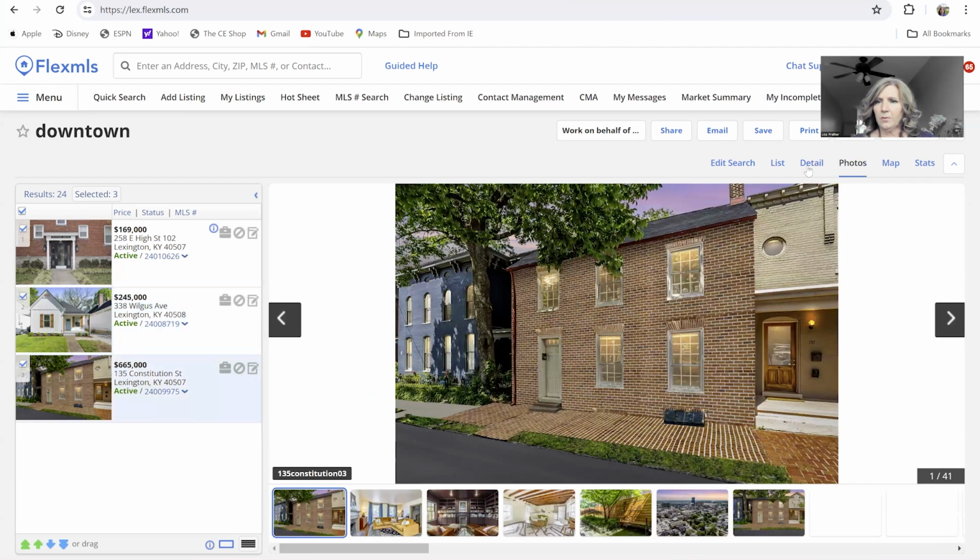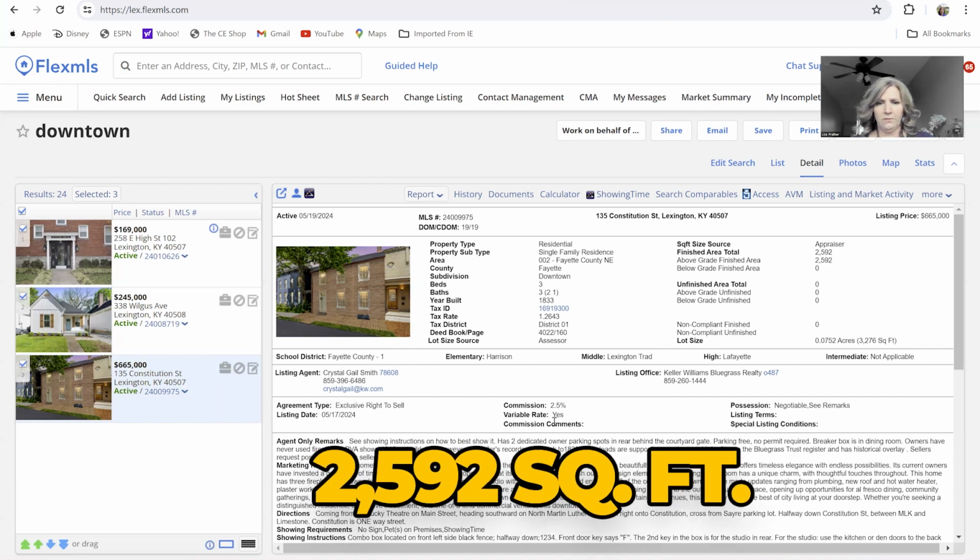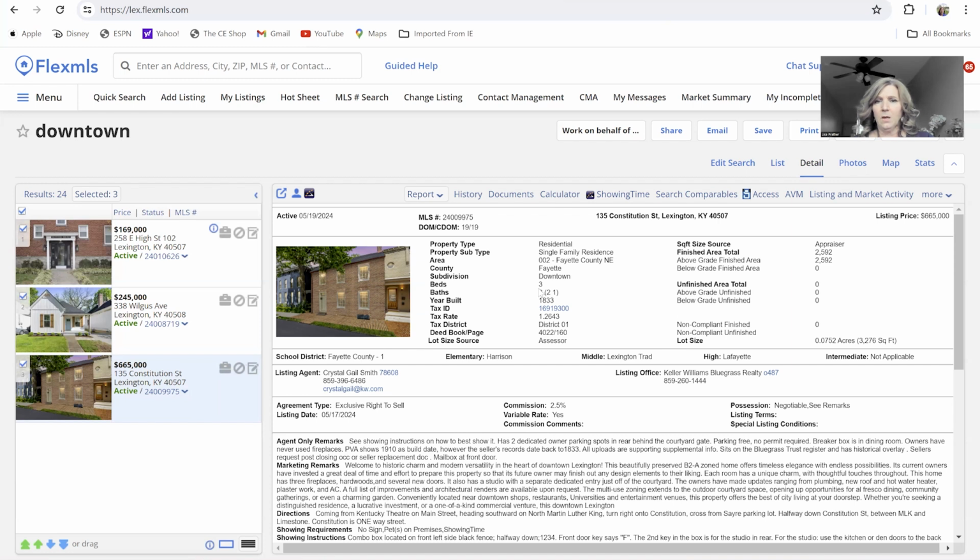Now the third property we're going to look at, let's see, this is also a condo and it is right here in downtown. It's been on the market for 19 days. It's pretty large, 2,592 square feet. No, this is actually, I don't think it is a condo. We'll have to look at the pictures here and see what we can find.